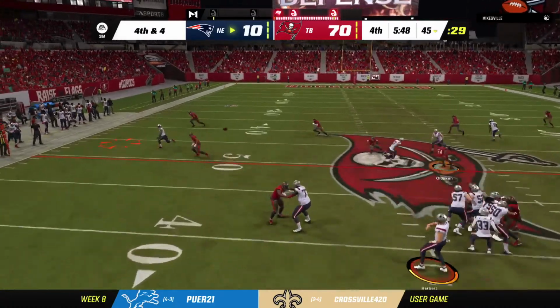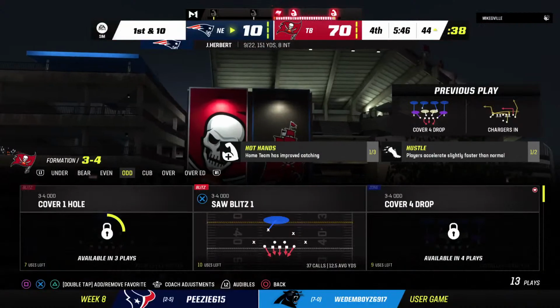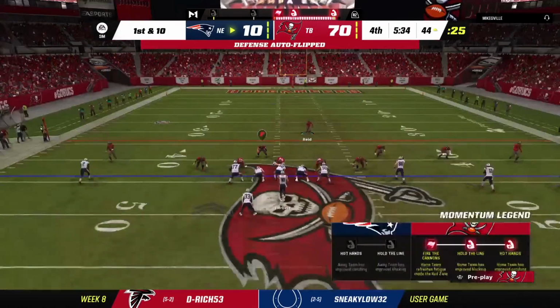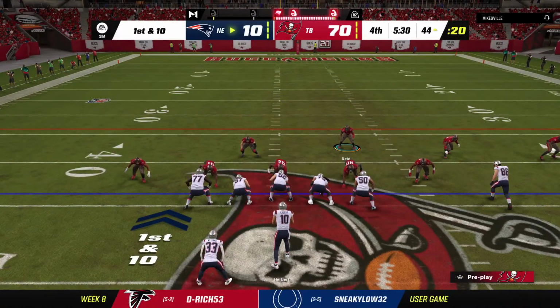Fourth down for Herbert. Desperation time. And this is caught, Amari Cooper. And he gets this to the other side of midfield, across the 45, before going out. So this offense is able to convert on 4th. And now a fresh set of downs here.